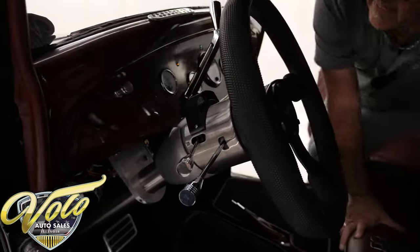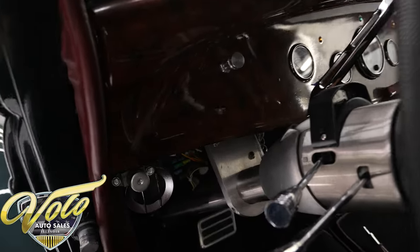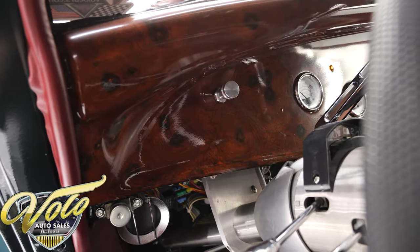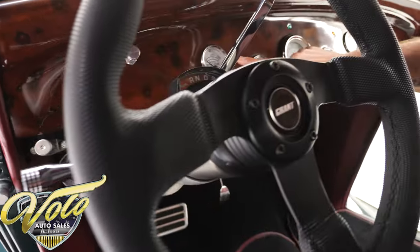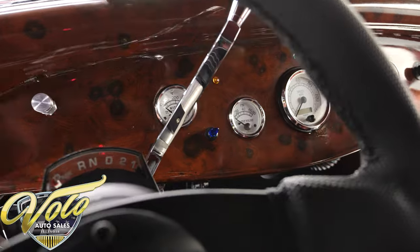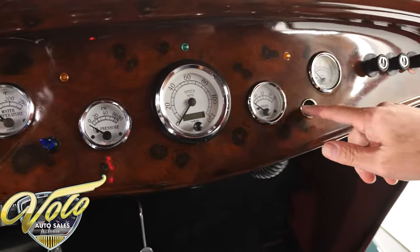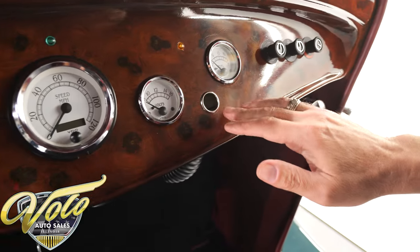So the inside dash, I assume it's a fake burl wood, probably a laminate over the fiberglass dash. A full matched set of VDO white face gauges. It's like 370 miles on there. It's got a receptacle to plug in your phone charger and that.